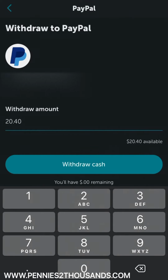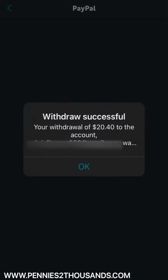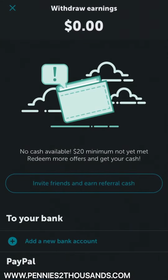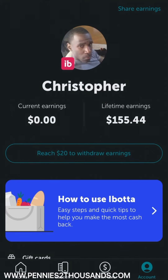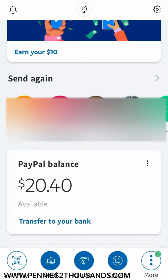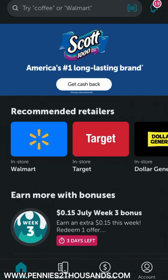Then I'm going to click on withdraw cash. Right there, withdrawal successful. It's already been sent to my PayPal account. I'm going to click OK. Now you see my account balance is $0. I'm going to go to my PayPal account and make sure it's there. Let me do that real quick. And you see there, $20.40 paid to me instantly. So just get the cash back on the items, get your money in your account, cash out at $20, it goes right into your PayPal account, instant money.